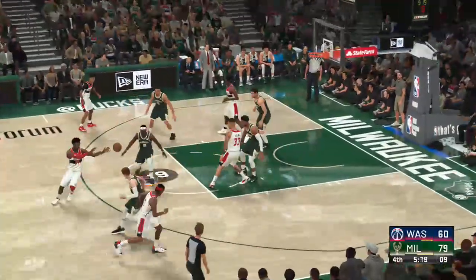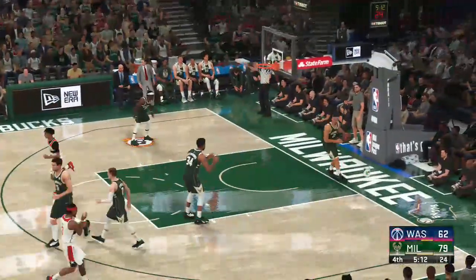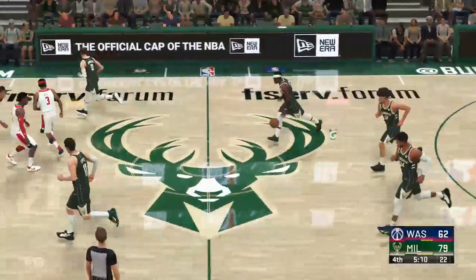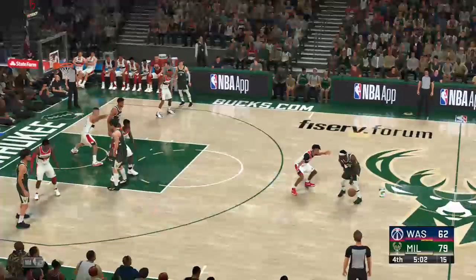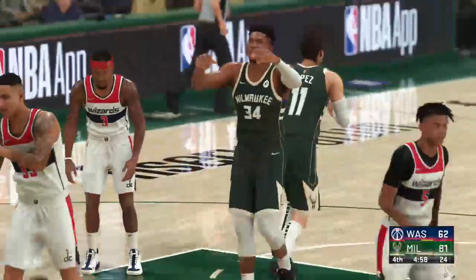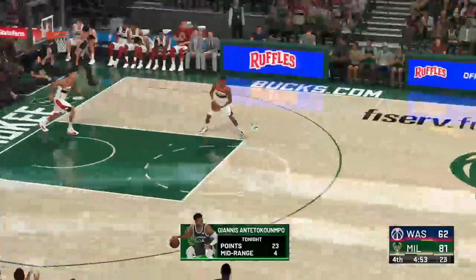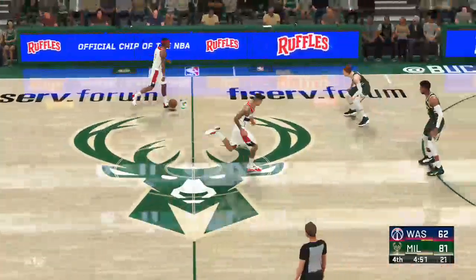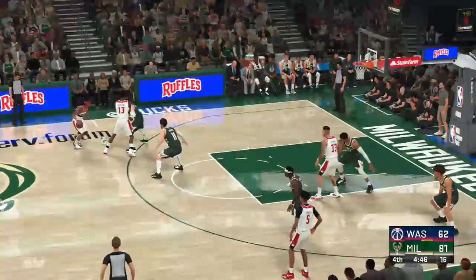Kuzma against Antetokounmpo. Oh! Wow! Incredible! Oh, and that one, no question, powered it down. Look at Hill's unselfish approach. He's working to find every one of them, not just himself. Here's Antetokounmpo. That one falls. Nice feed that time from Holiday. Holiday's got three assists now in this one. A difficult situation for Washington. Beal outside.